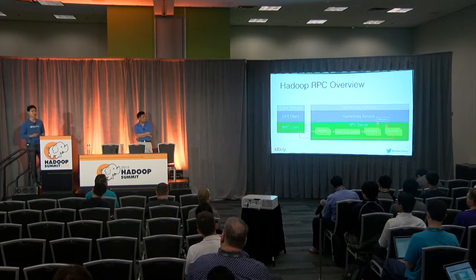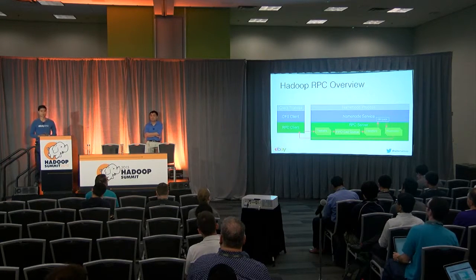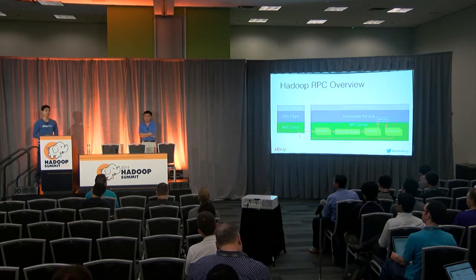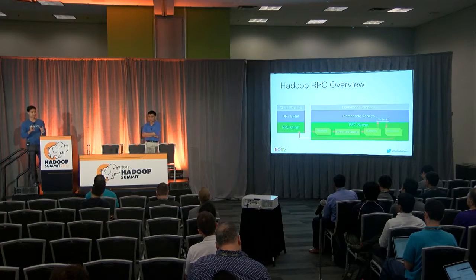Twitter has graciously shared some numbers with us today. Their name node sees typical RPC call velocities of 6,000 calls per second and peak velocities of 60,000 calls per second. And I can confirm that eBay sees similar numbers as well. So any slowdown in this layer is going to cause a lot of problems. So it's very important for this to be very performant.